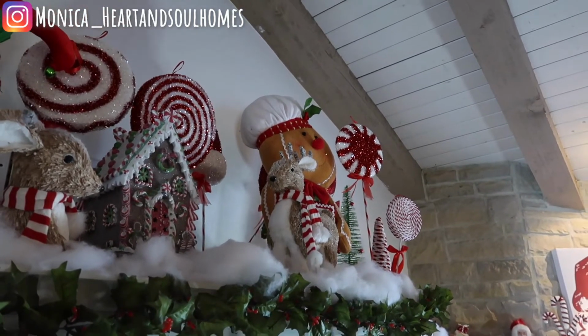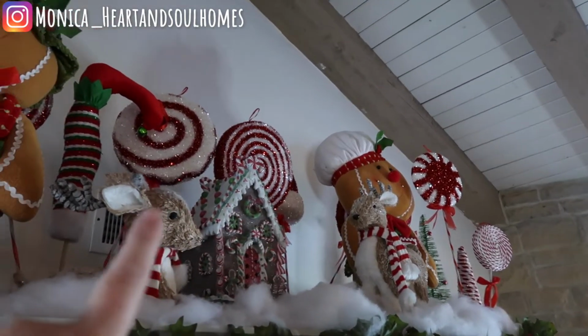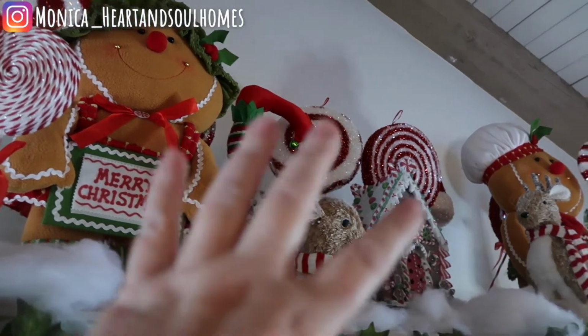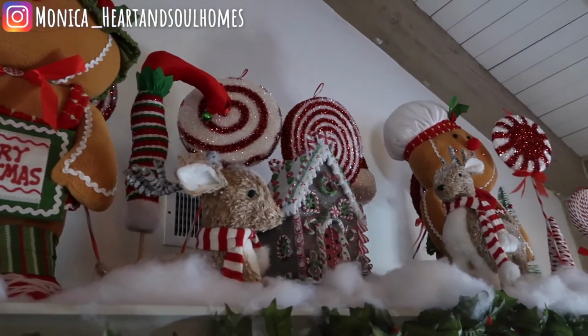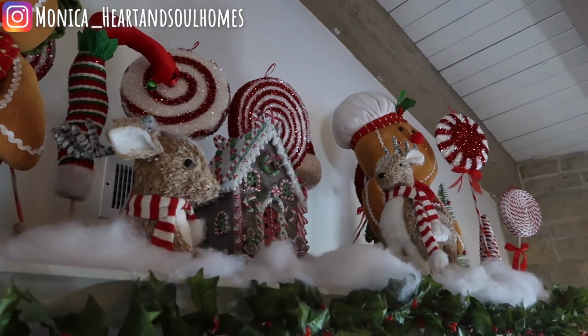They just stick in there, and it just gave height without buying more of the gingerbread or more of this. I just created height through that. And I'll show you more down on the fireplace where I can get to it better.